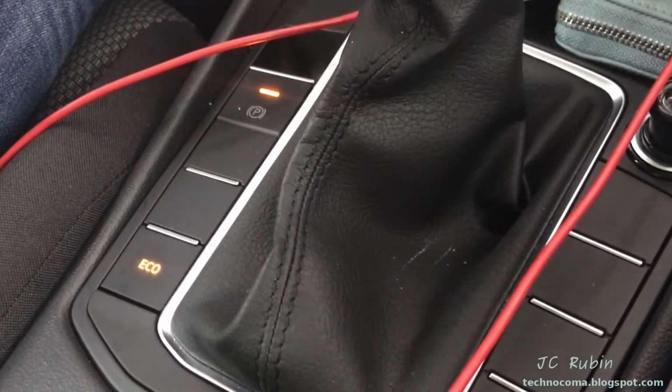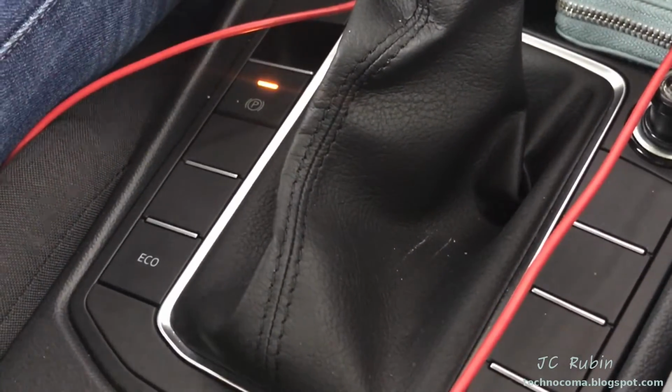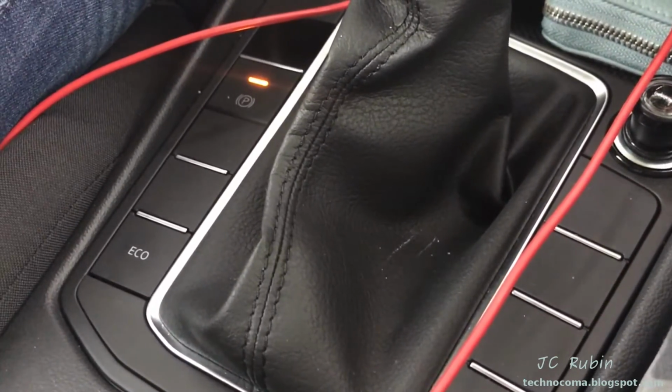And we have this economy button, and the economy button I'll discuss in greater detail. And there's the parking brake. But economy is interesting too. Like I said, there are some features that happen when that's engaged.